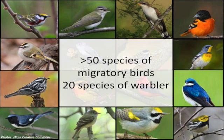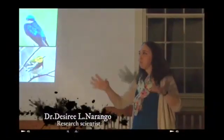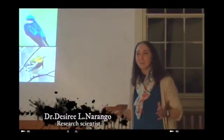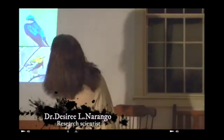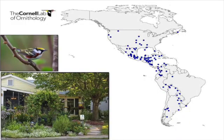In fact, during the 4 years that I did this study, we documented over 50 different species of migratory birds and over 20 species of warbler that are using residential yards. And when I tell this to ornithologists, their mind is blown. They're always just so incredibly surprised that we would see this kind of diversity. But these are birds that don't breed in yards at all.